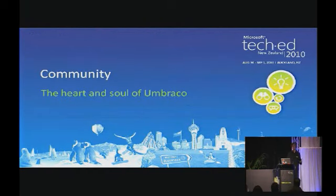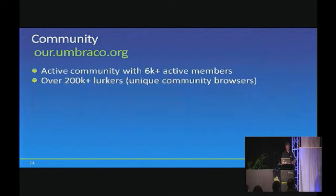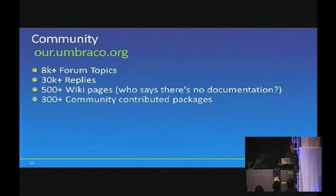The other thing that's really important about Umbraco is the community. The core plus community is what makes Umbraco. Without the community, the project would not be what it is. In terms of the Umbraco community, we have around 6,000 active users, people who are posting regularly on the forum or contributing content in terms of packages or wiki pages. And over 200,000 unique community browsers every month.